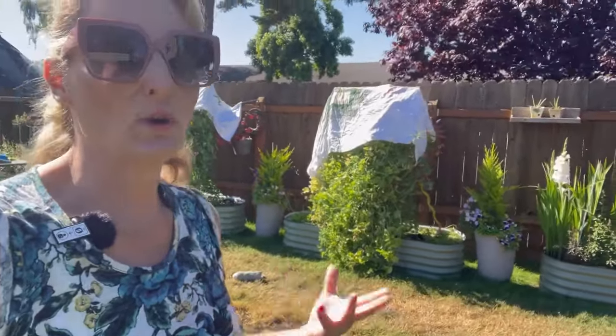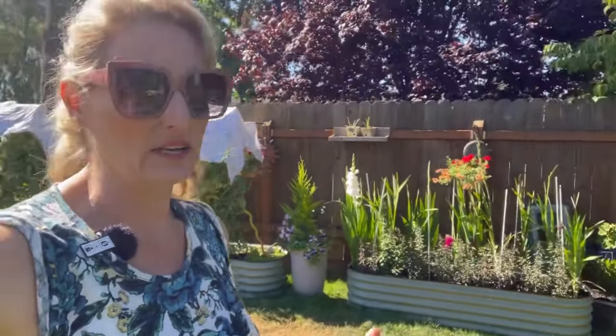So another tip, obviously, is water, water, water. Water those plants, get them hydrated, get them ready for that heat wave that might be coming or those hot days. And really, water them twice a day if that's what's needed. Really get them hydrated so that they have the best chance of doing well when it gets real hot.